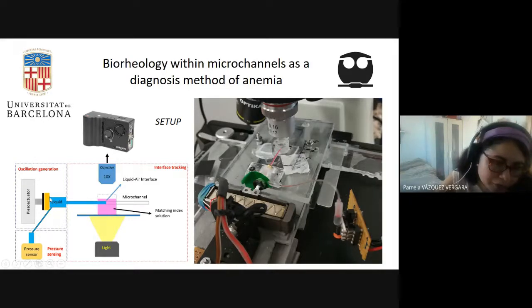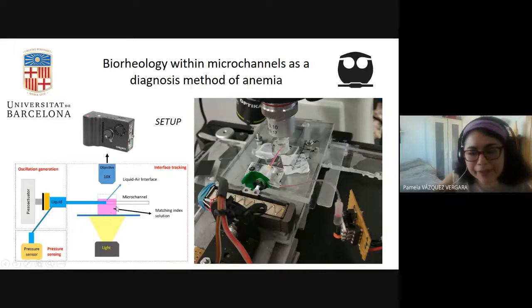Just to be a little bit more specific about the setup. Here in the scheme, we can see the oscillation generator, the piezo actuator, the elastic membrane, the system filled with fluid, the pressure sensing, and here is something that we add. As the microchannel is a cylinder, we have some cylindrical aberrations, and we fix that to record with a high-speed camera by putting the section that we want to observe in a small pool filled with a sugar in water solution. This matches the refractive index of the PTFE or Teflon that the tube is made of.